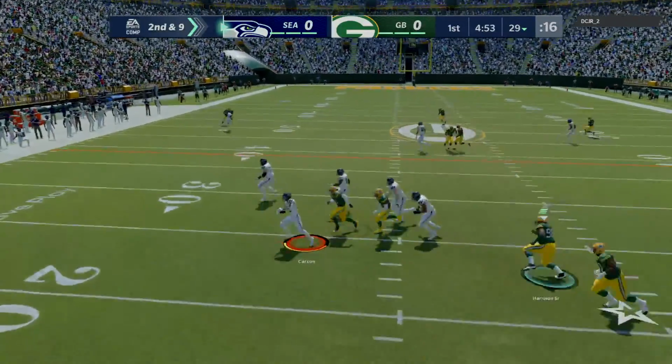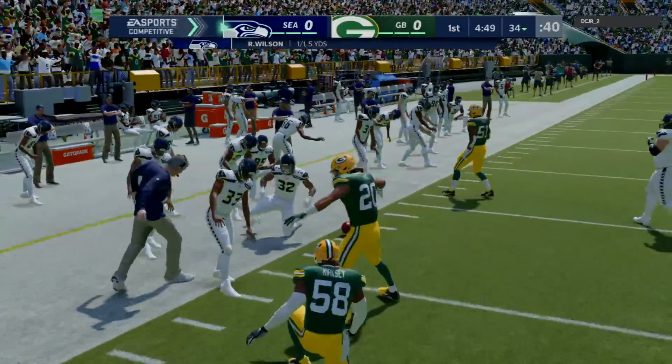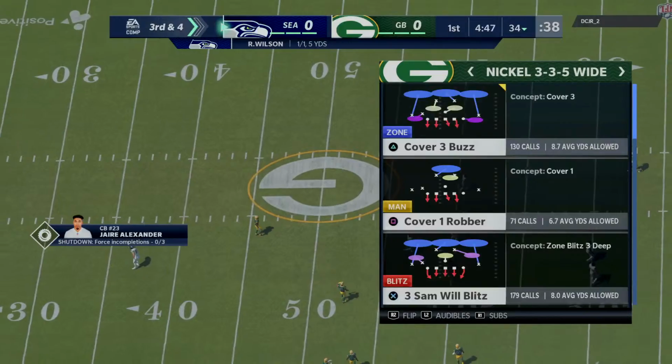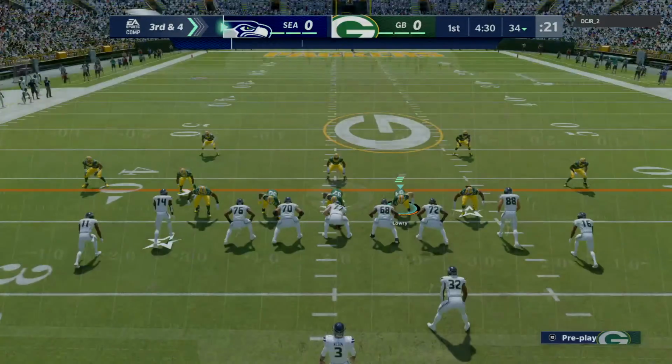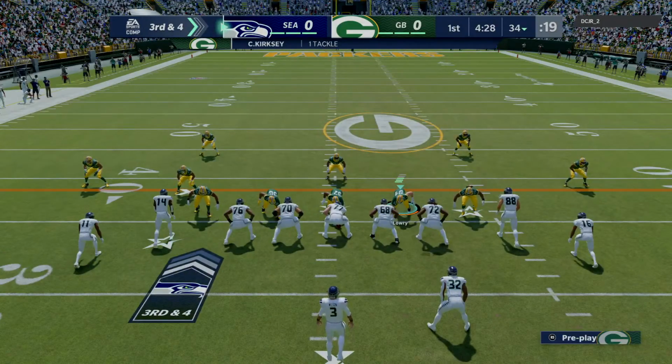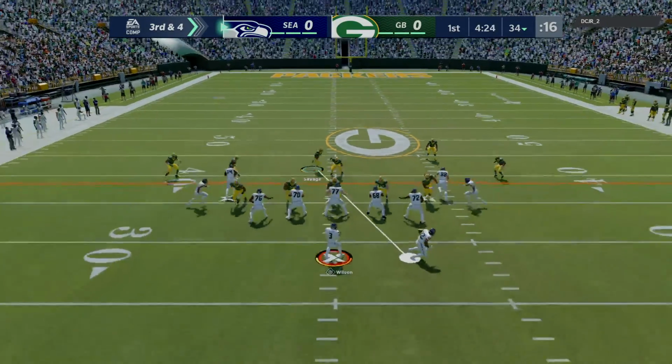Now Wilson. They'll run the screen with Carson. Give him 5 on the screen play, and that'll set up a 3rd down. For a second there, I thought that might break big. Screen pass. Looked like it was coming together. Looked like there was an opening. Still, ended up with a solid game.